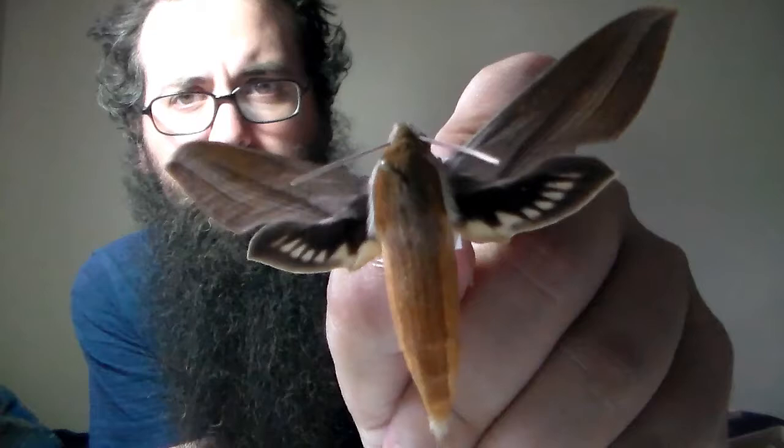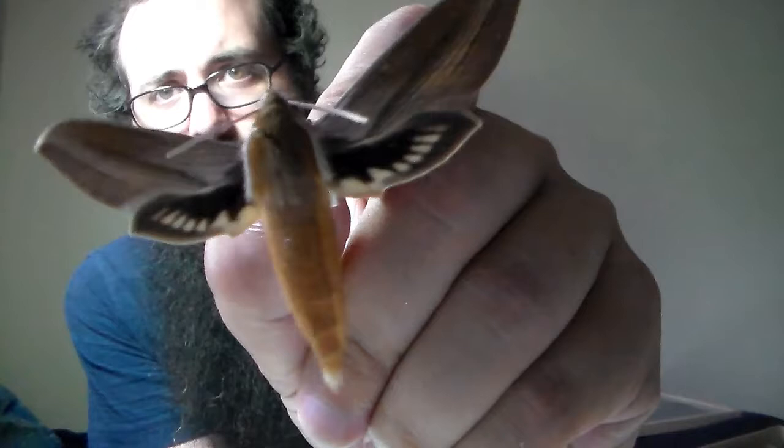Here's one of my favorite North American species, Xylophanes tersa, the tersa sphinx. Really beautiful, really cool looking species. I found these specimens more in the southeastern United States. I've found them in Florida, Arkansas.